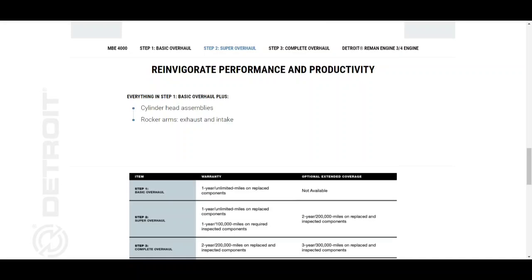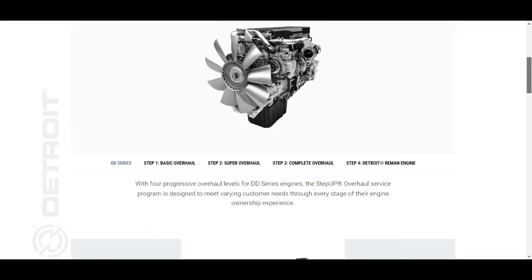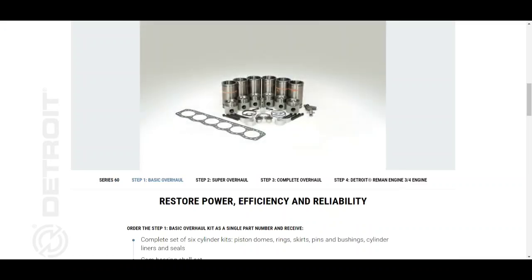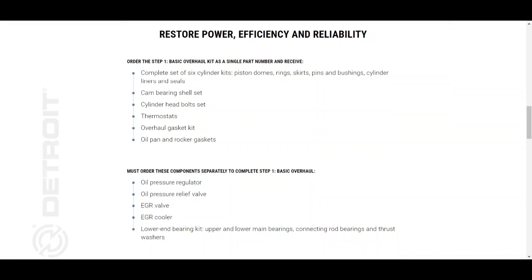So step 2, super overhaul. And then you've got step 3, a complete overhaul, which makes a high mileage engine run strong and long, okay? Now on step 3, you see turbo and water pump. We included both of those in our build, but step 2 was the cylinder heads. We skipped that. Same thing on the 12.7 Detroit. Got your basic overhaul kit, which is what we just went with from ATL Diesel. We didn't get any of the EGR stuff. We're not worried about that with the 12.7. It doesn't even have any of that on there anyway, so we aren't worried about it.